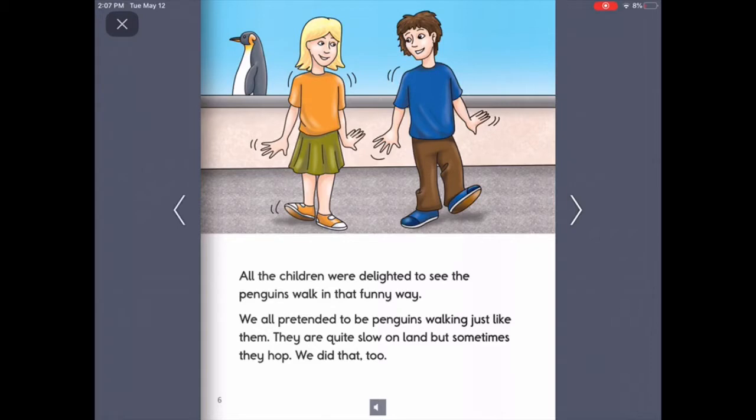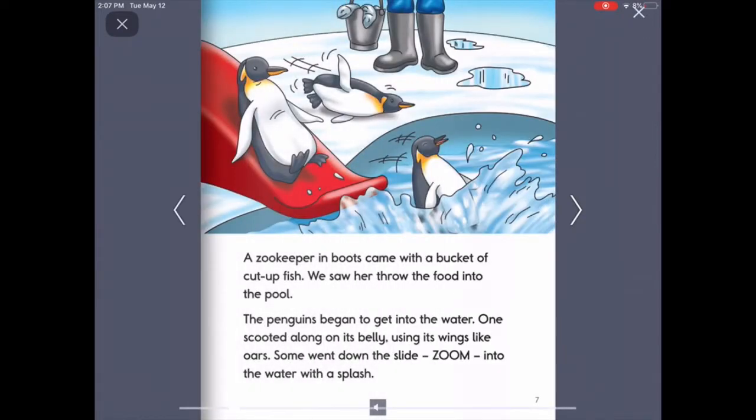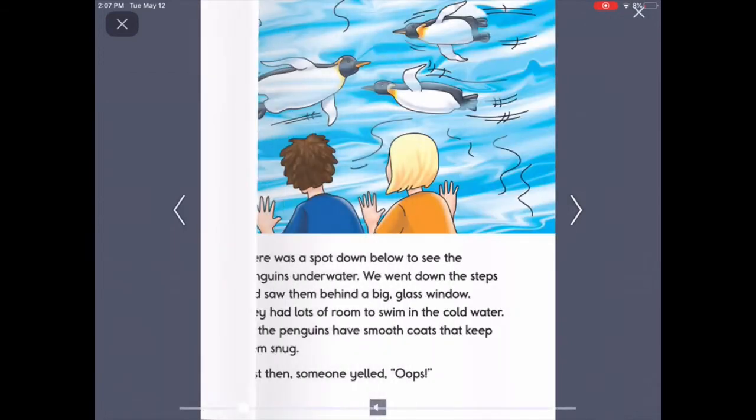They're quite slow on land, but sometimes they hop. We did that too. A zookeeper in boots came with a bucket of cut-up fish. We saw her throw the food into the pool. The penguins began to get into the water. One scooted along on its belly, using its wings like oars. Some went down the slide, zoom, into the water with a splash.